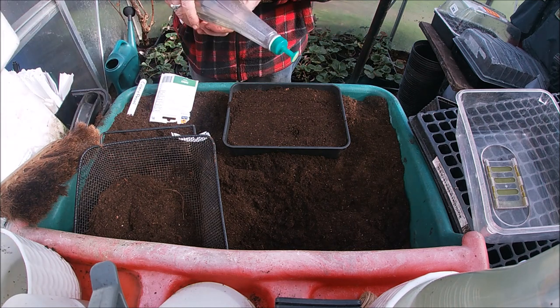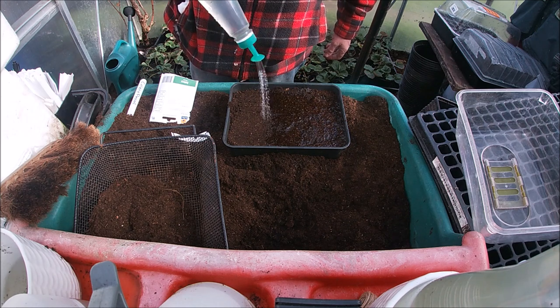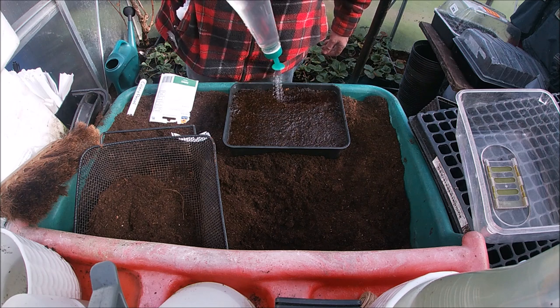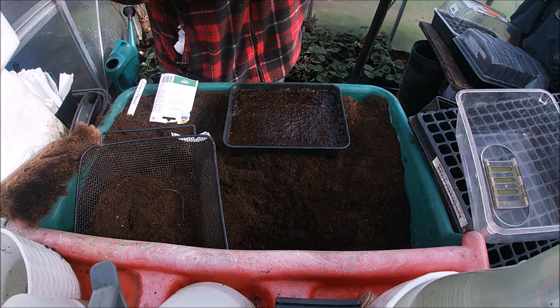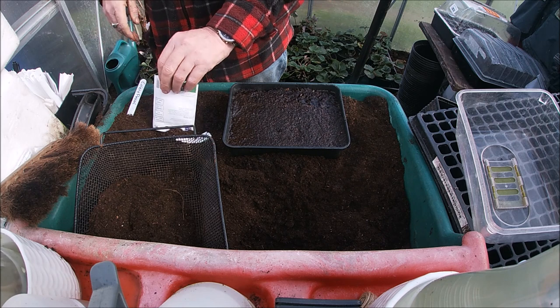just going to water this compost. This is clover multi-purpose, by the way. Just get it all nice and wet. Sun's outside, temperature in here is over 62 degrees. Perfect for sowing.